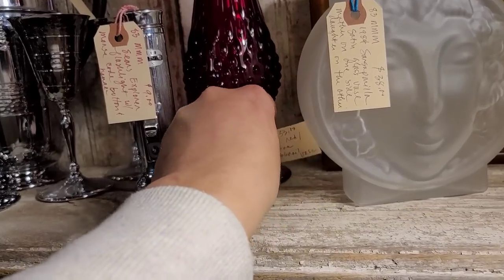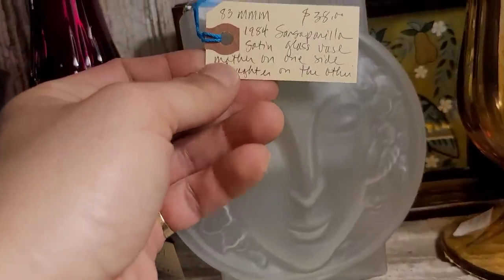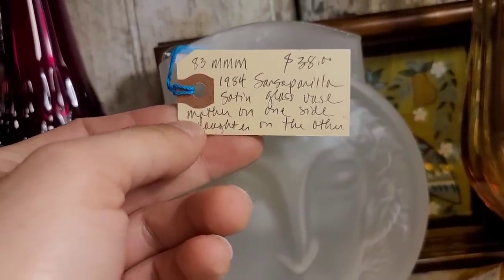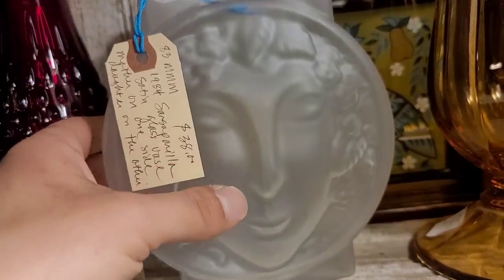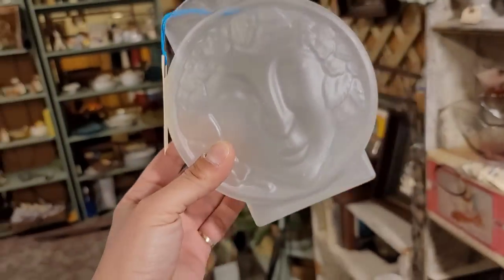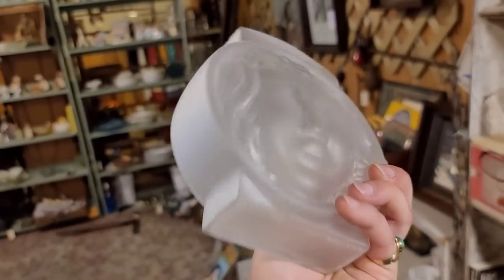Here we've got a little Fenton hobnail. And next to it was this beautiful piece, and I noticed they had it marked as sarsaparilla, which I thought was really interesting. It is $38. It's called Mother and Daughter. It is two-sided. Well, she is technically two-faced. You see, it's a different face on either side.